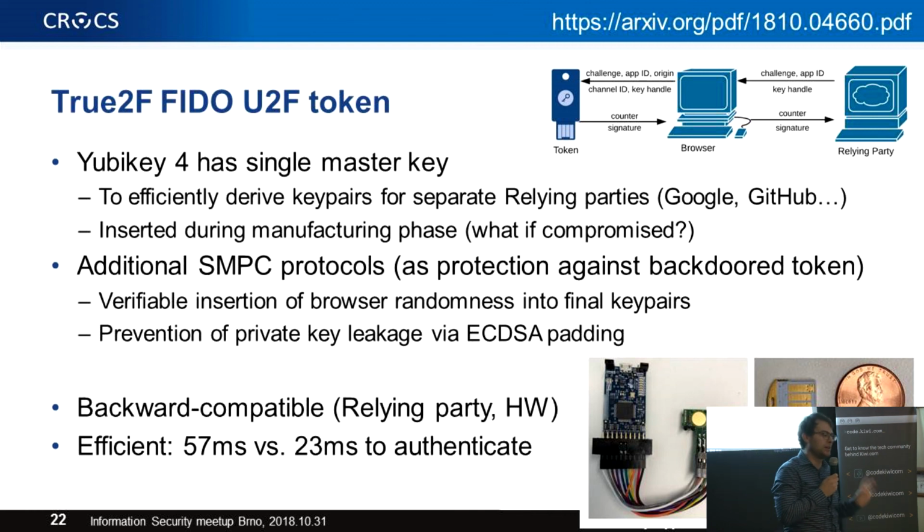Everything is nice, except that the Yubikey 4 does have just one master key out of which they derive all these keys. And this master key is embedded during the manufacturing phase. Okay, so you need to trust Yubikey a lot in this respect. And people are not that happy about that. So what they did is they designed a secure multi-party protocol, surprisingly, that will basically solve this issue. And it's solved so that both the token and the browser will cooperate in the initial generation of a master key, and then they will make it in a clever way so that the browser can always verify that the token is not lying and is producing proper keys that are not predictable. Also, another problem is that when you are authenticating with tokens, and you are using ECDSA, who knows what that means? Perfect.